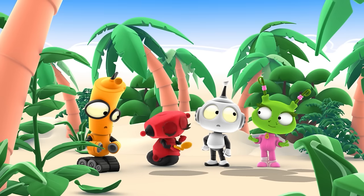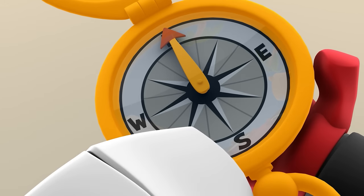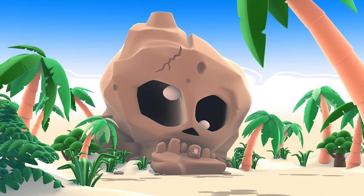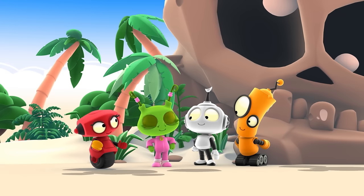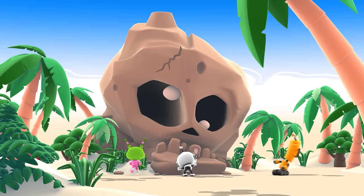Skull Rock. I remember because south and skull both start with the letter S. Yo ho ho! It's no great shock. We're heading south to find Skull Rock. And there it is. What was the other clue? I remember the map had a picture of a skull. And underneath was a key. That's right. We need to find a key. It must be here somewhere.